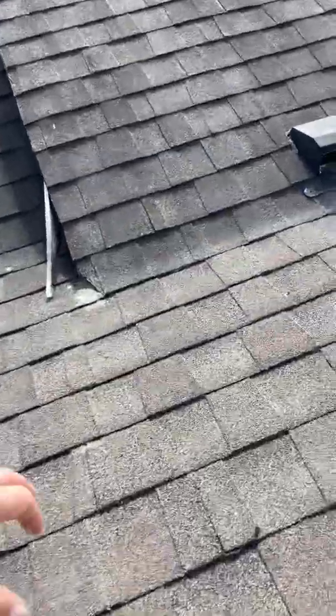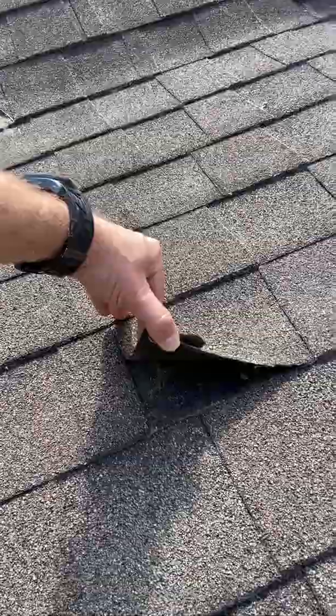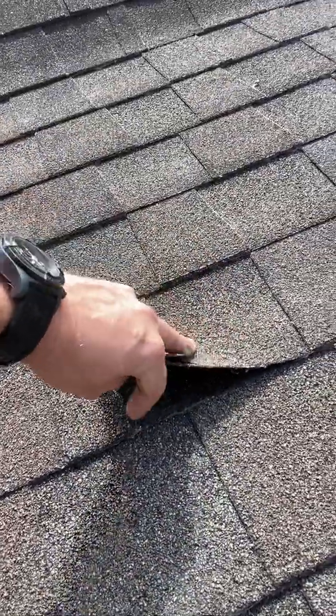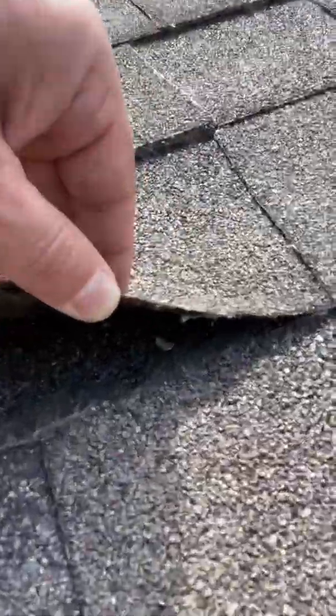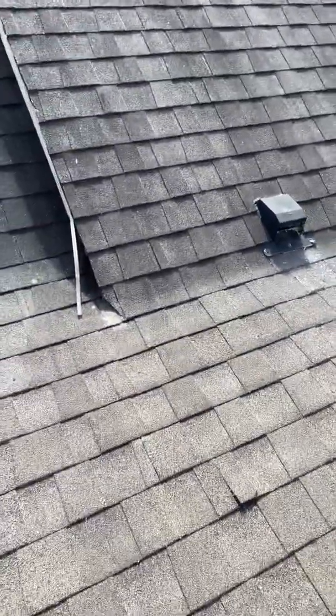And then I have got a little bit of shingle I kind of gently pull back, and you can see right there that we've got around a 3-inch distance between where this nail right here is and the union or the edge of the shingle. 3 inches is not satisfactory. It's not what should be occurring here. I snapped a photo of that, right? 3 inches is no good.